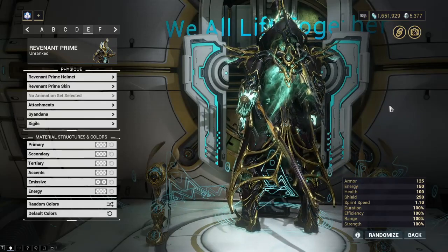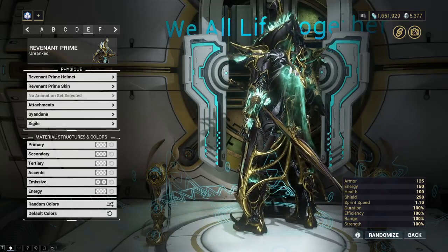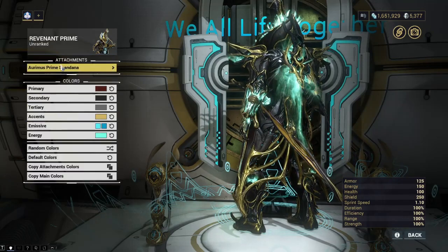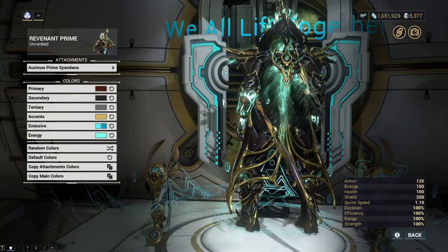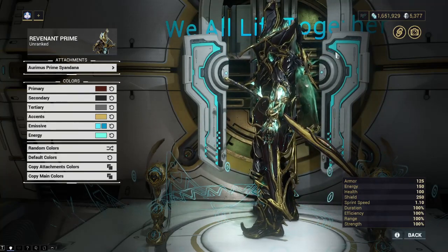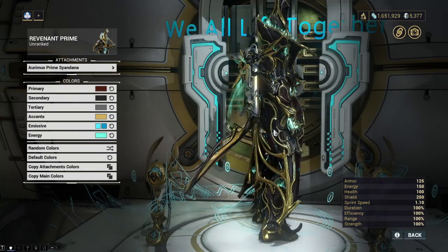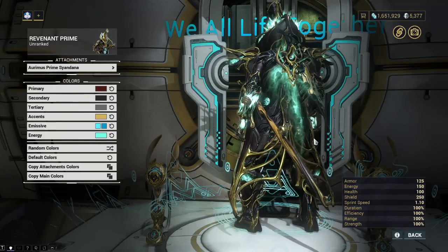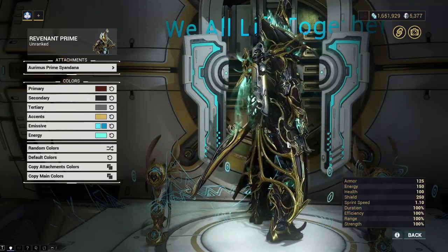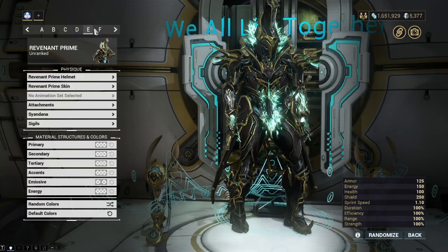And lastly would be, if you get the Prime Access, the Syandana, which, what was this? The Syandana is called the Aremus. Another pretty cool Syandana. It's got energy flows off of this one as well. A little bit of drapey energy flows, which I think are pretty nice. I think it's a really good addition. Very cool.